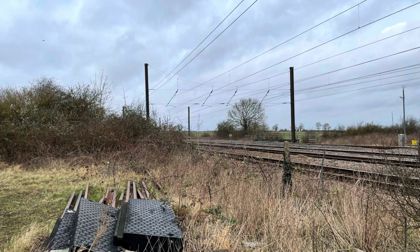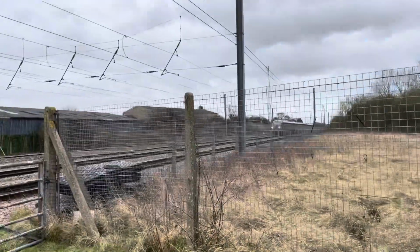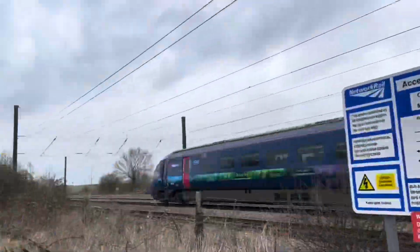The station closed to passengers on the 15th of June 1959 and was kept open for freight until it eventually succumbed to its fate on the 5th of October 1964.